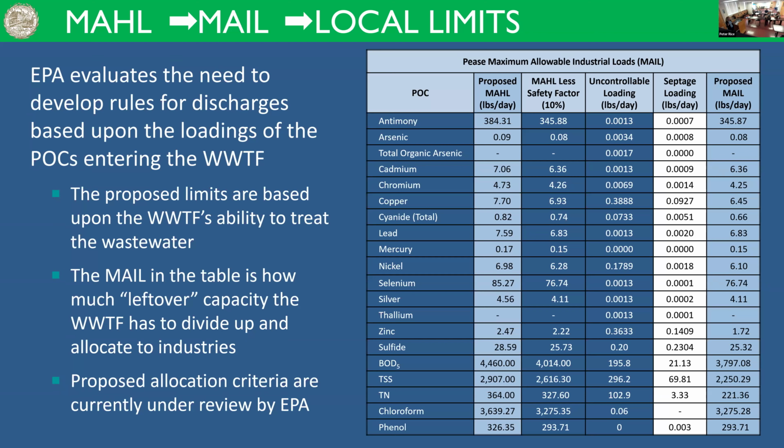And then septage. As part of our sampling program, we were sampling for septage for 5 days, taking a look at what the loads were coming into the plant. And we're going to save some of that loading because Pease wastewater treatment facility accepts septage.